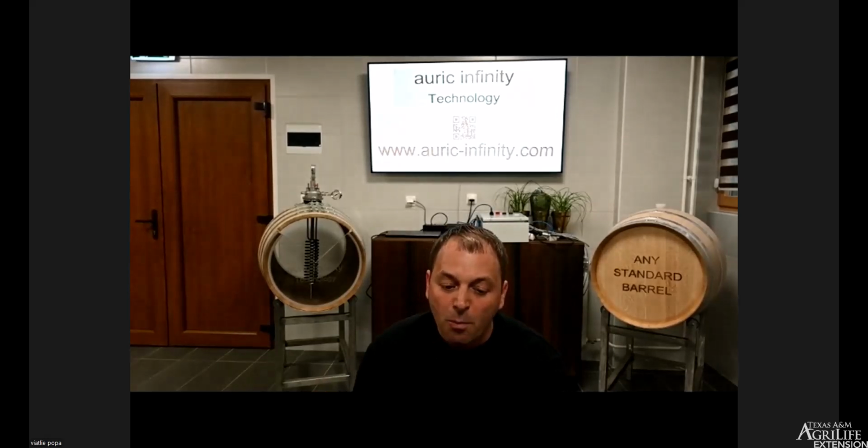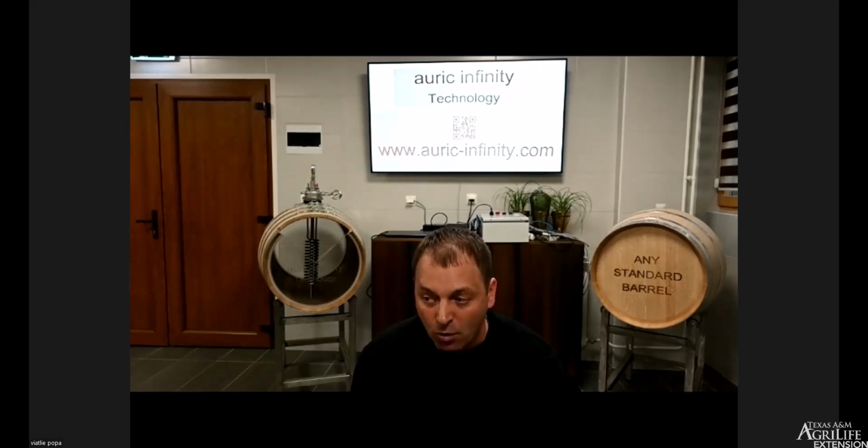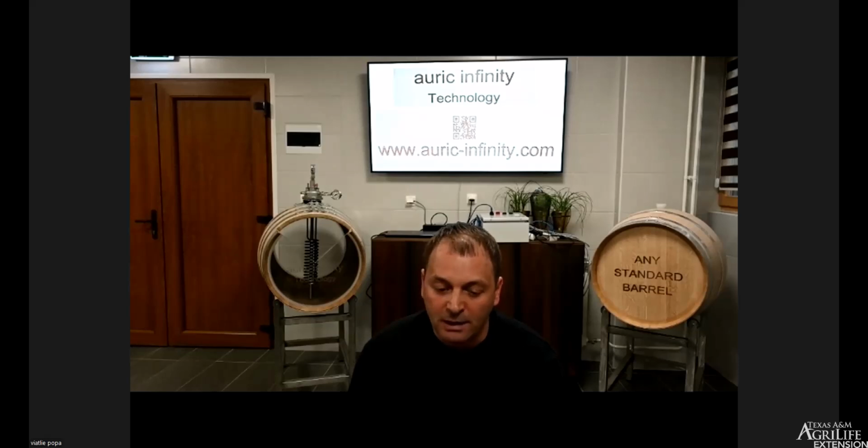And for beer, for people that ask if you can make beer, yes, you can. You can make it in the hybrid, then you can transfer it into stainless steel and you carbonate your beer in the stainless steel, which will hold much more pressure than the barrel itself. So the operating pressure in Auric Infinity is around 0.5 bar because of the regulation. A wooden barrel is not classified as a pressure vessel, has never been used as a pressure vessel. So we have to be under 0.5 bar.